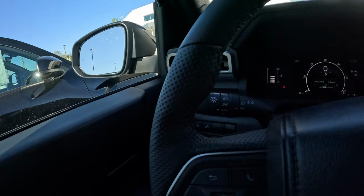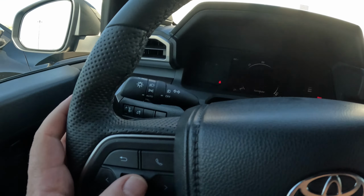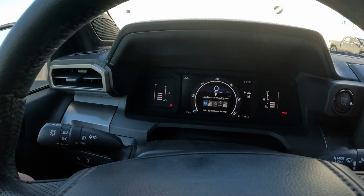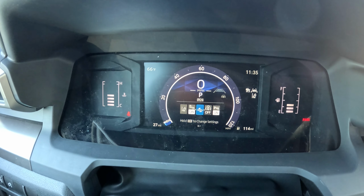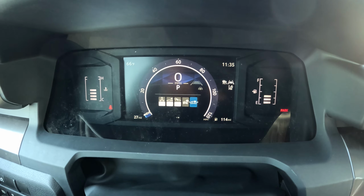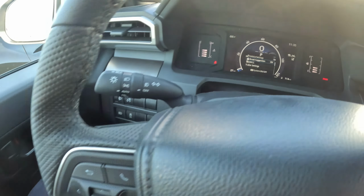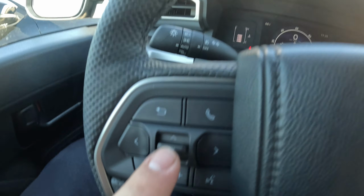So what I'm going to show you, I'm going to come back down over here to these buttons again, like I've done a couple times. We're going to go to our settings right here, to this little gear that was right there, right? And I'm going to go over to the right. I'm going to go to vehicle settings, which is that little button right there, and press and hold that OK button in the middle. So I was going left or right, and then up and down is in there, but then press and hold there.